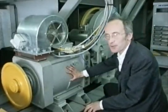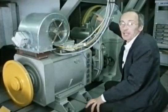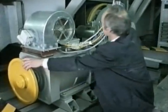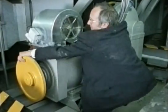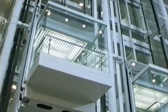This is the lift motor. It's connected via a brake and a gearbox to the pulley drum and the cables. If all the electric fails, it's still just about possible to move the lift by hand. So it's always possible to haul any passengers trapped inside to safety.